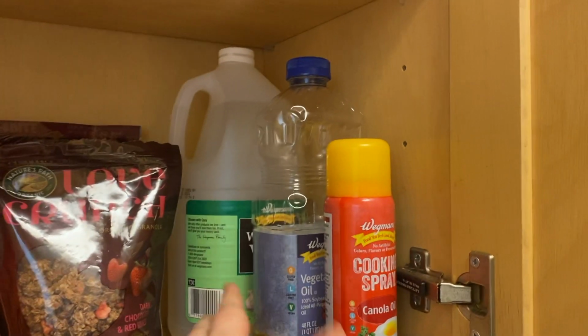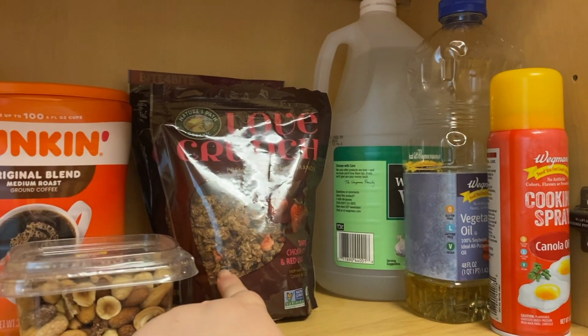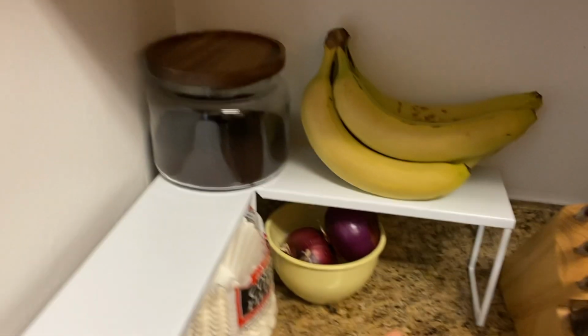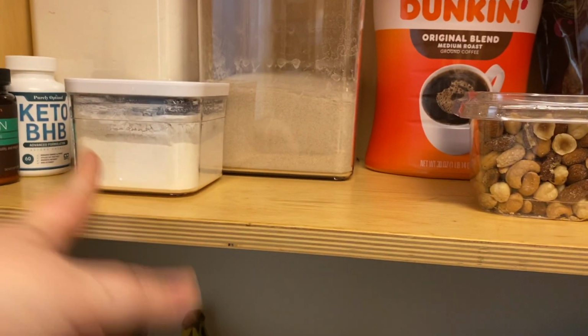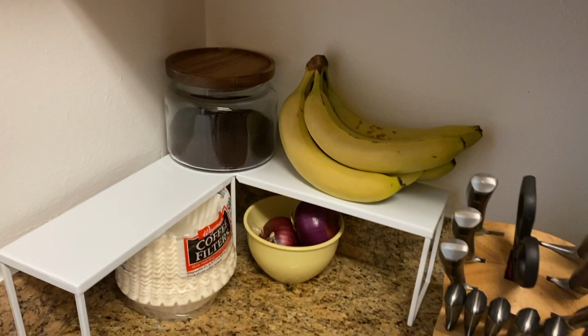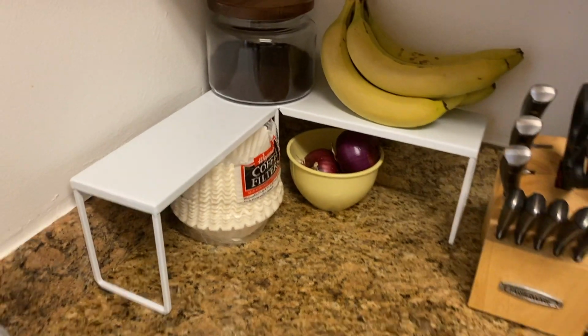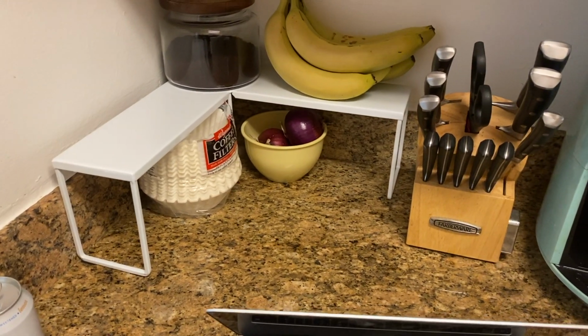Over here is just big stuff and stuff that we use often. I have usually yogurt every morning, so I have that. This is our little corner thing. I got this thinking it would fit in here. Didn't even check the measurements even though we took the measurements. But it's okay because it fits nicely on the counter here, and I can put stuff on top and below, so it's good for storage.